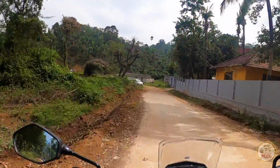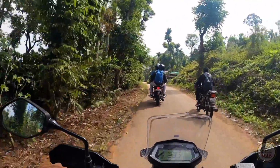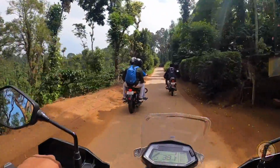So we have left the Irpu Falls now. From here it is almost 2 kilometers to the main road, and from there 10 kilometers to the Kerala border.